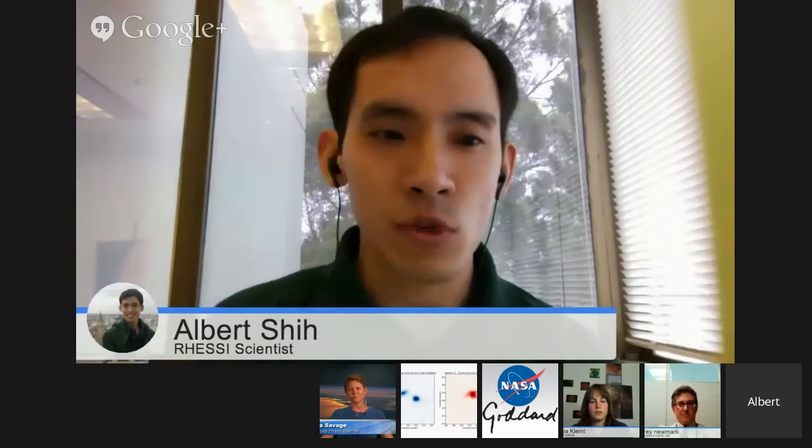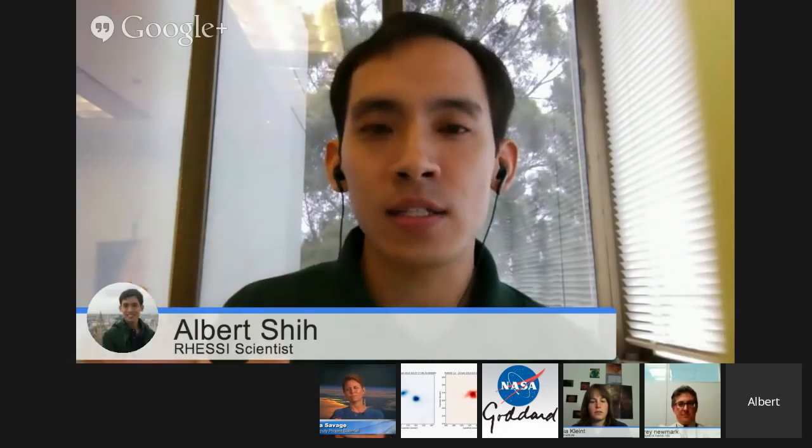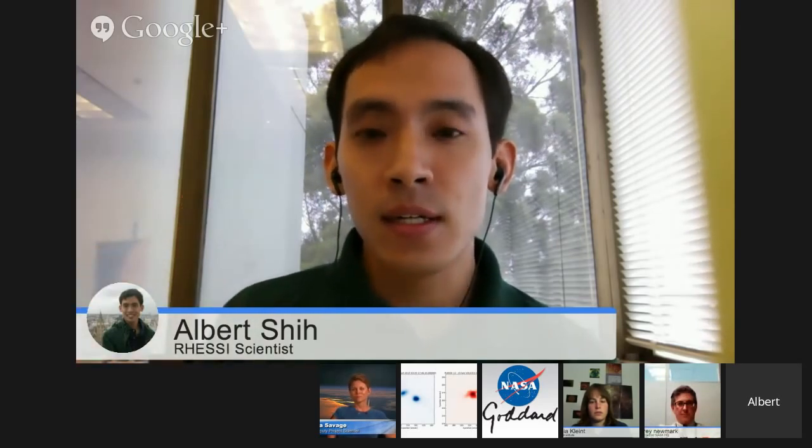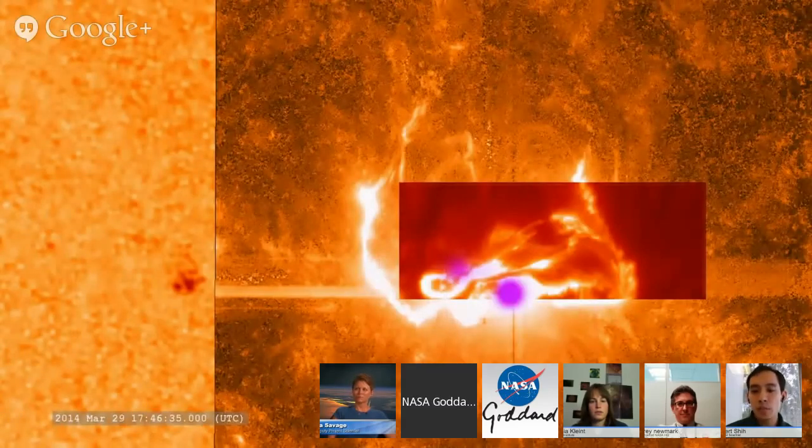For the RESI data, you can put it into the context of the other observations that we get for the same flare. What we can see in the RESI data is that there, in the magenta purple spots on this image, is where energetic electrons are impacting the chromosphere. The cartoon you should have in mind is a magnetic loop that extends into the corona, but the electrons come down and hit at the chromosphere, and that's where the bottom of the loop is.